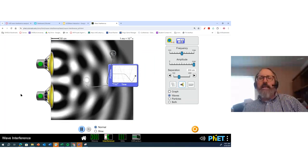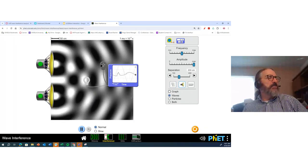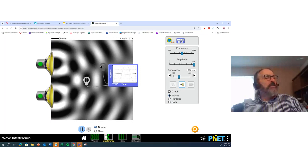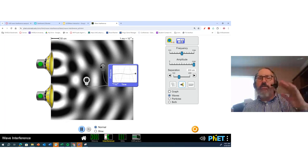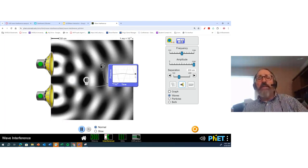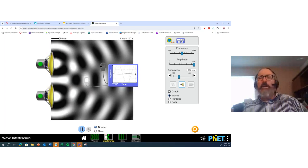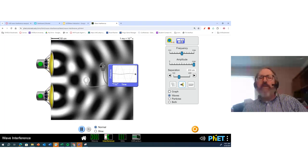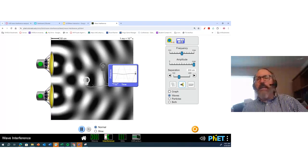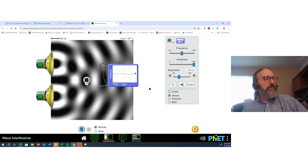You can kind of see where it is, crests and troughs. The destructive you can see by a line that shows you no movement, or very little movement. That's where the noise canceling is happening. And where you have the highest wave, that's where you have the constructive interference. Okay, so you're going to be doing that in this Nearpod assignment, right? You can test it out for yourself, right?